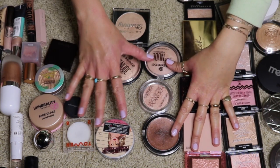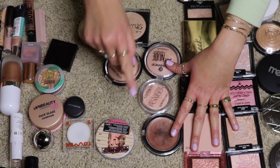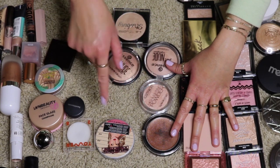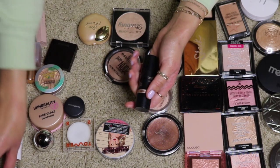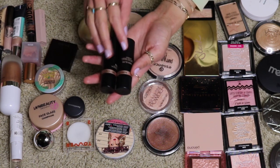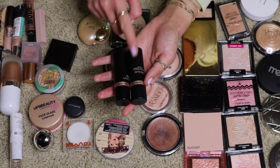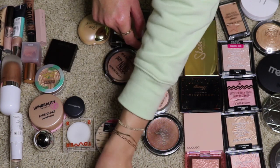So I'm at the point where I can't decide. So I'm going to try and pick the ones I for sure know I want to keep. And the first things that come to mind are these two. They're the Nude Sticks highlighters. These are some of my absolute favorite type of highlighters. The formula is amazing, so I want to keep these.